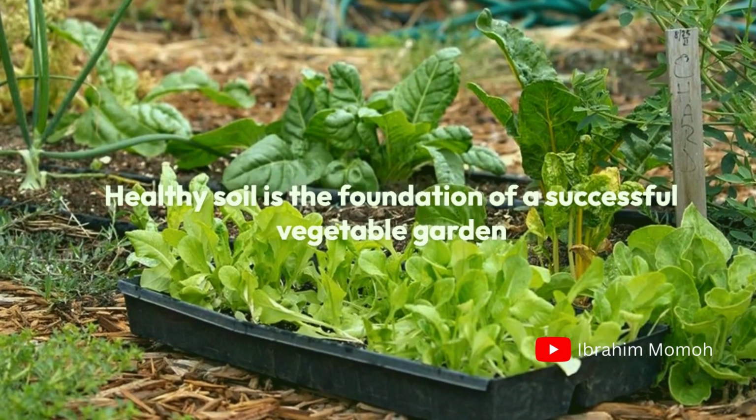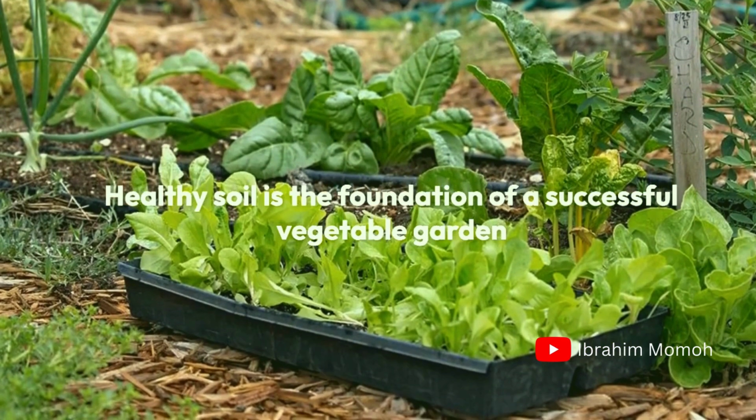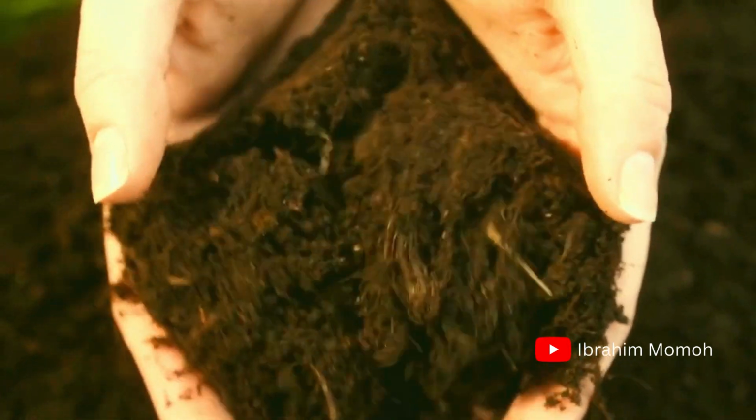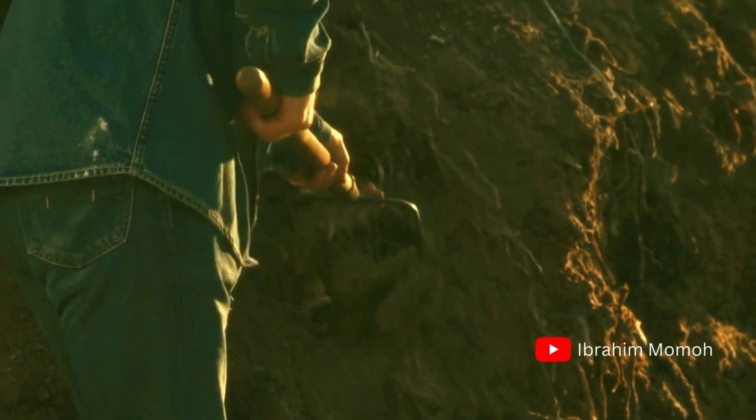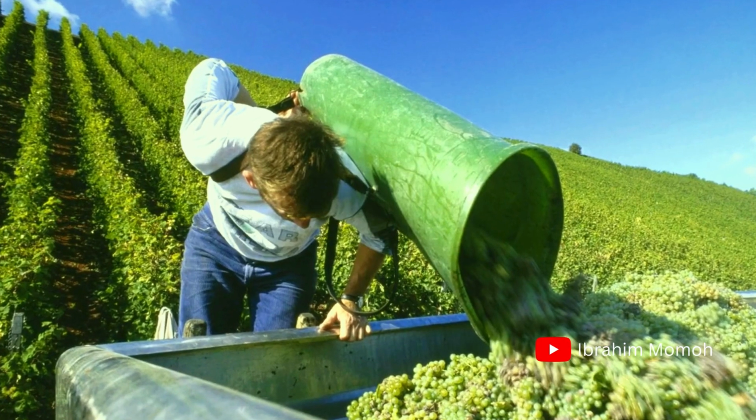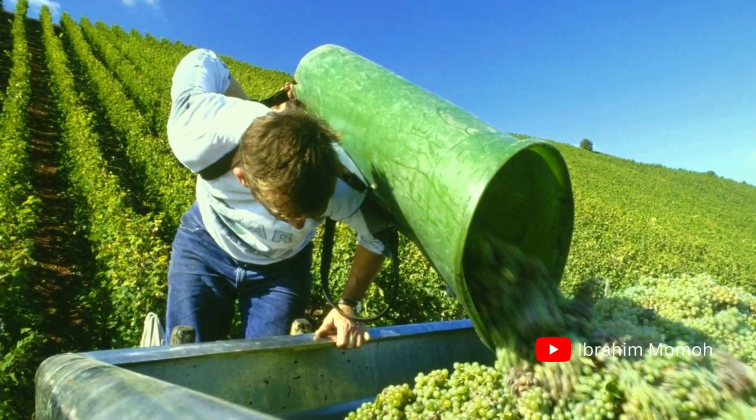Healthy soil is the foundation of a successful vegetable garden. Test your soil's pH and nutrient levels. Add compost or well-rotted manure to improve soil structure and fertility. Consider no-till gardening to preserve soil health.